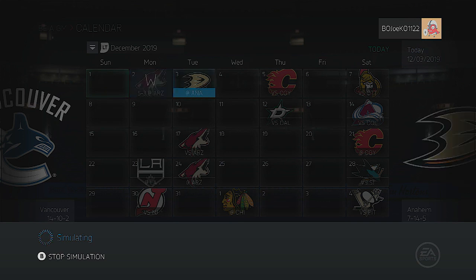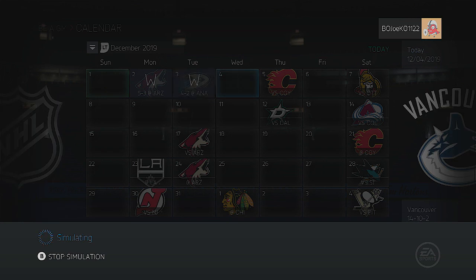And we start out with a 5-3 win over the Coyotes, and a 4-2 win over the Ducks. So there we go. Beat the teams we're supposed to beat. We've got to beat teams like Arizona and Calgary and LA because they're going to be catching up to us soon in our division. So Calgary, there you go, 6-2 win. There you go, 4 wins in a row now against divisional opponents, which is good.